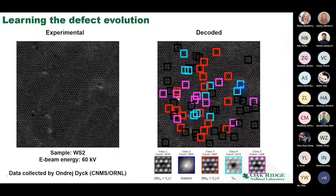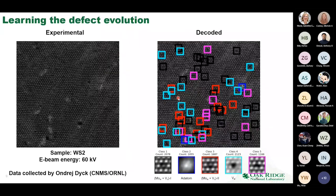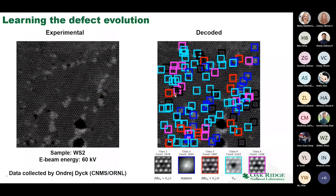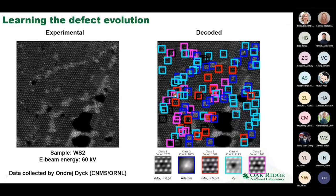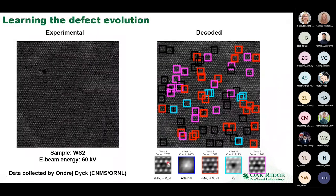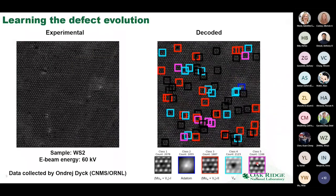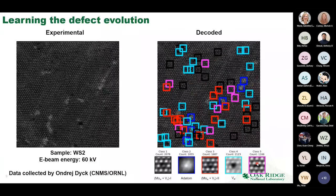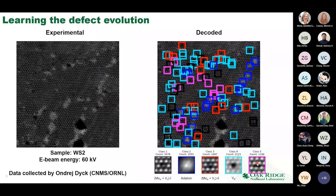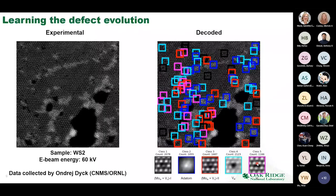And of course, we can extend it. For example, I can train the network to find only point defects, but not anything else. And then I have a defect sniffer that finds the defects and automatically classifies them. Of course, it cannot tell me what these defects are, but by looking at them, I can identify what the defect class is, and basically I can decode the point defect reactions inside these objects.